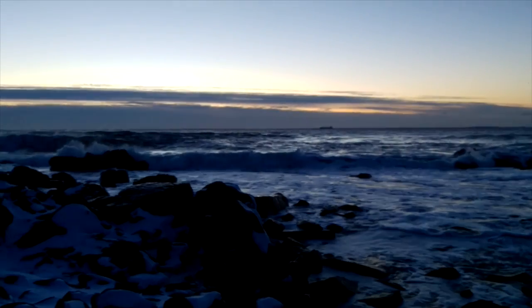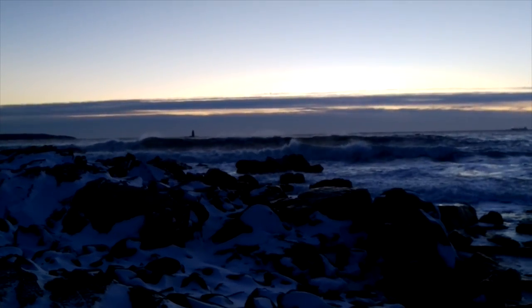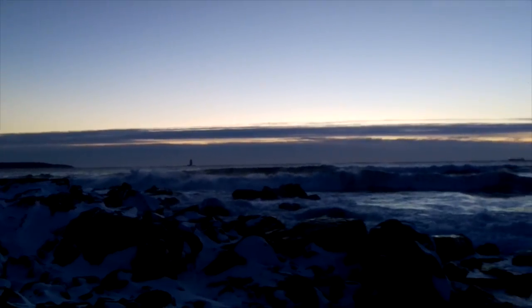And I think I'm going to go for some black and white shots because there's some pretty nifty little spots to try out. So let me switch the camera around here. Let me show you what these waters look like right now. Check this out. Pretty rough out here. You can see Whaleback just over there. Look at that wave. It's just awesome.